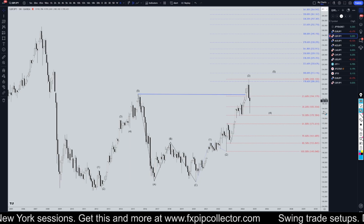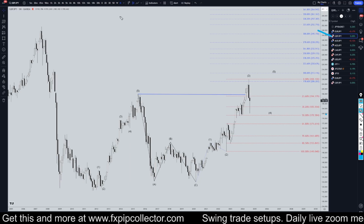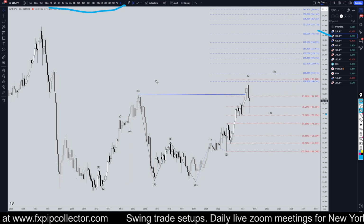Today is Tuesday, August 20th, and I'm going to be analyzing the pound yen, starting on the monthly, working my way all the way down to the 1 hour time frame for the full top-down analysis.